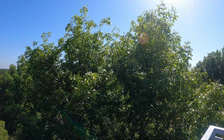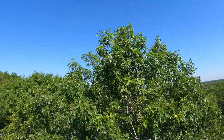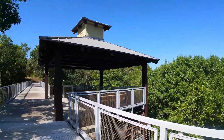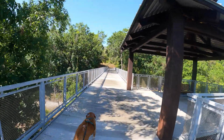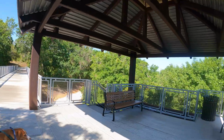These trees have gotten kind of tall. Imagine they weren't quite this tall when this was built. Probably could have seen a little bit more. Walk funny and carefully. This is a little wet.